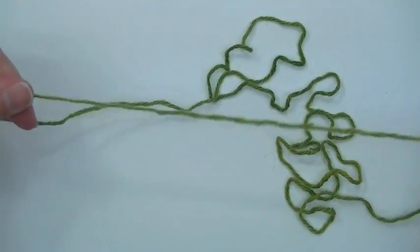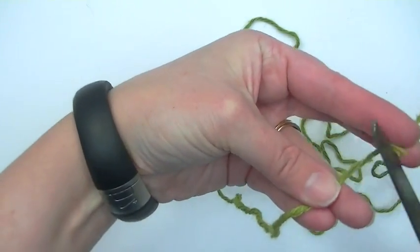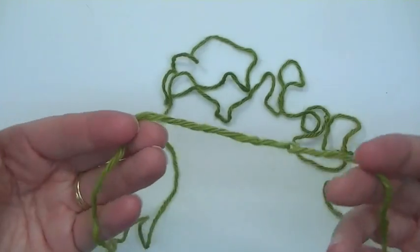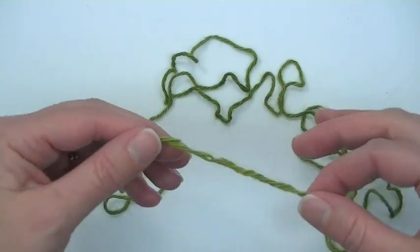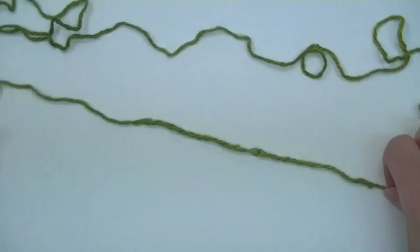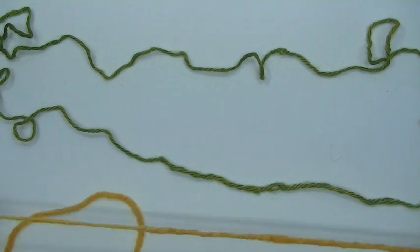There we go. So it is a strong join. It can be done. If I pulled more tightly on this yarn, it might come loose. But once you get it knit up into your fabric, it will be fine. And it is still a tiny bit thicker than the rest of the yarn, but not nearly as much as the first one, which seemed to be quite a bit thicker.